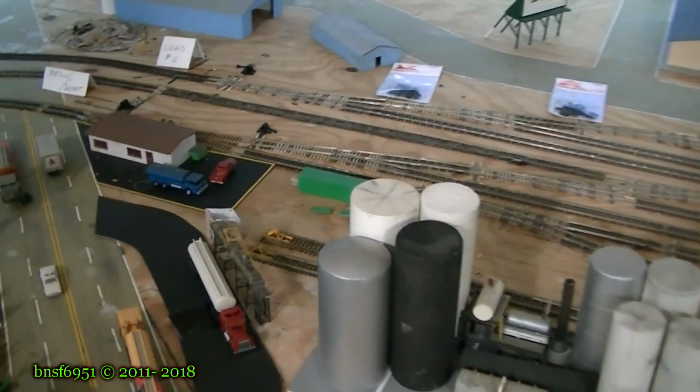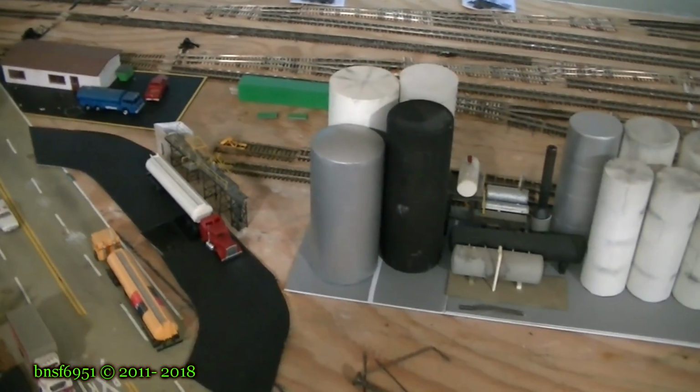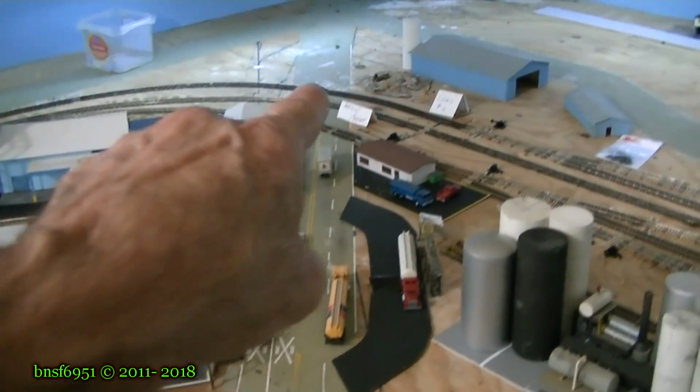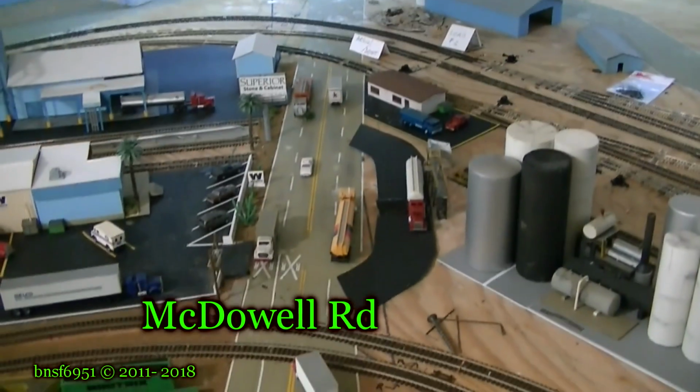There's an office and a truck loading facility. And now for the names of the streets. This street right here is McDowell Road. This road back here is 19th Avenue.